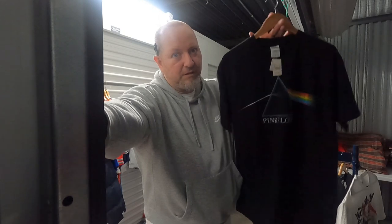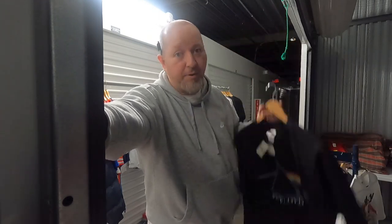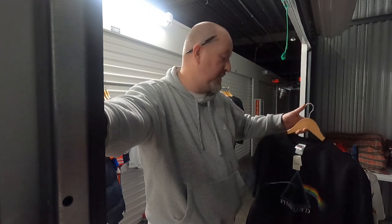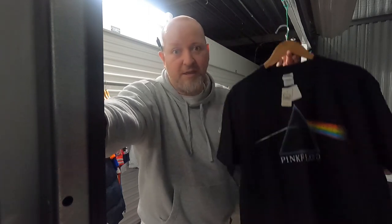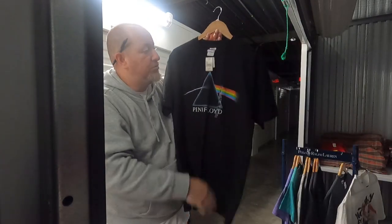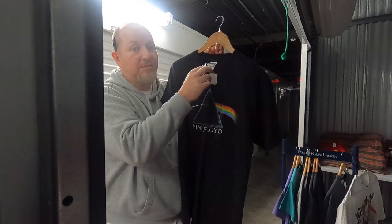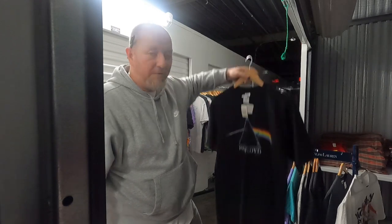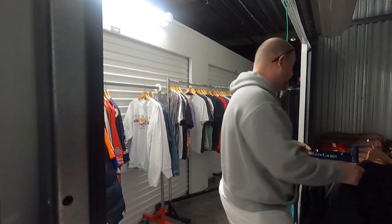And I feel like that's still a good price for me in person. Online, it goes for a little bit less, but in person, people see things, they make impulse buys, and that's why I want to keep this tag on here so people know that this is brand new. So roughly about 20 and 40 bucks I'm getting for this piece right here.